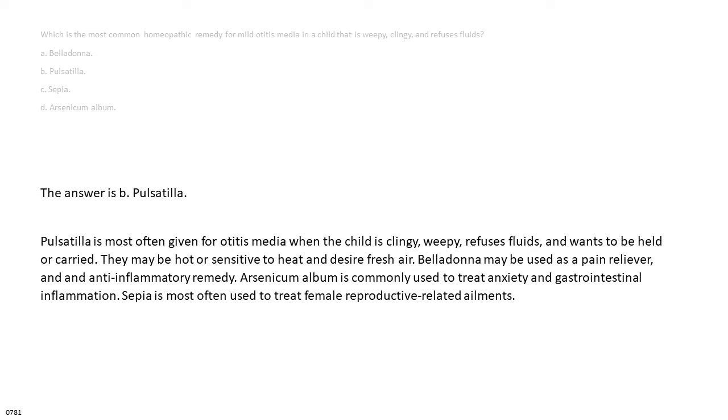The answer is B. Pulsatilla. Pulsatilla is most often given for otitis media when the child is clingy, weepy, refuses fluids, and wants to be held or carried. They may be hot or sensitive to heat and desire fresh air.